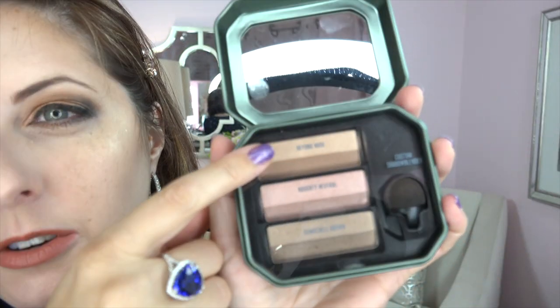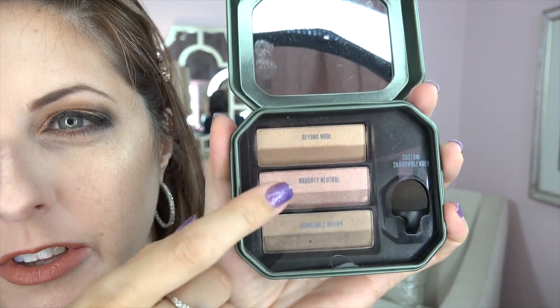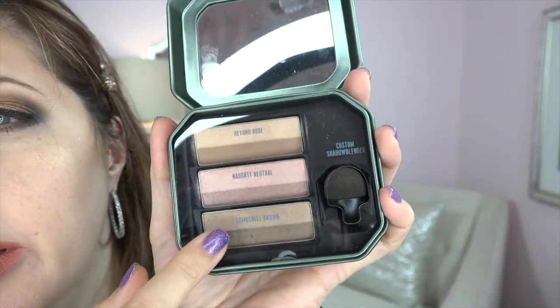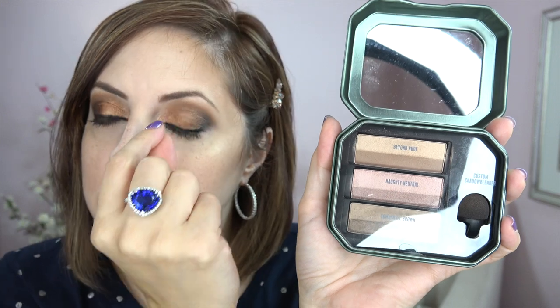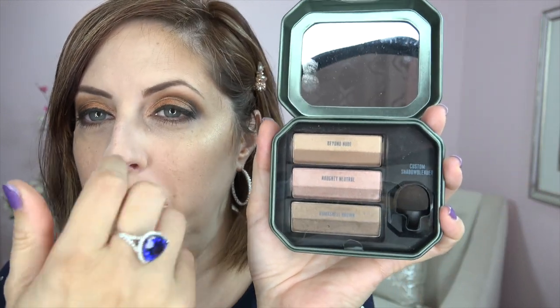So these colors up here are called Beyond Nude. This one is called Naughty Neutral, and these are called Bombshell Brown. So you're trying to sweep across these, get a contour color and a lid color in one sweep, sweep that on your eye, maybe blend a little bit, and you're good to go. Well, they didn't really work out too great. Here's the little puff ball that you have. It has a little plastic handle. I've used this one and used it and used it. And let me show you how these went on.